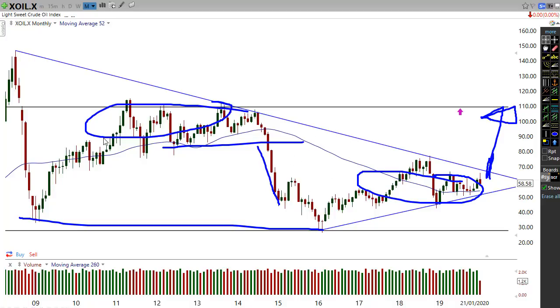When you start to see the market go sideways and it doesn't do anything, it's building and building and building energy, okay? Then when we start to get a break, it's likely to release that energy and we're likely to see a very, very nice move.